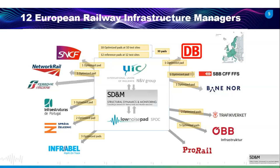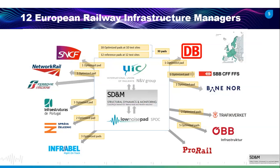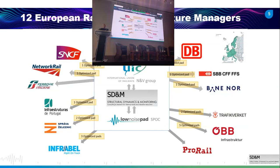So here you see all the companies, the rail infra managers who are in the project. And I have put in yellow blocks the number of optimized pads that are installed and tested during the project. So you can see in total, we have in the project 30 different rail pads that are installed and tested during pass-bys of trains. So we have 12 reference pads that are already the standard in the different countries, and we have added 18 optimized pads installed at 10 sites.